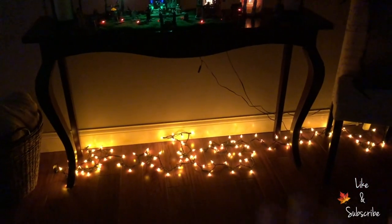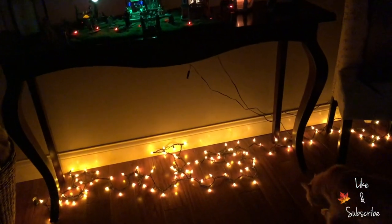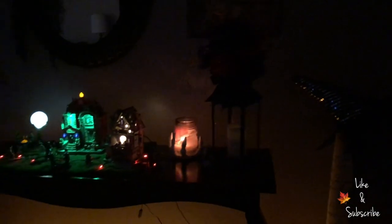What I did over here in the entryway this year is I just strung some lights down on the ground and plugged them in. And then over here I draped some of that black cloth. I get this at the Dollar Tree. This woven one. And then I stuck a witch's hat on there. Like I said, I am going to turn the light on here in a second.